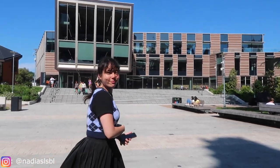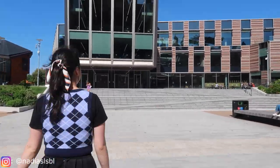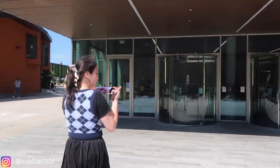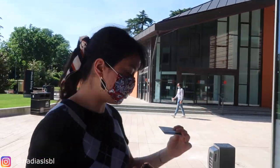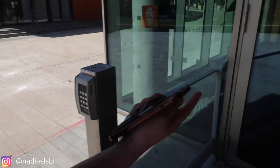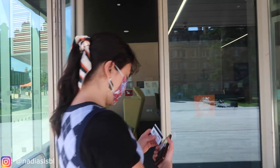Guys, so right now we are in front of the Davison Building. Basically, this is the second library, the one that is modern, right, Shelves? The main library, yes. I'll talk a bit more when we're inside, but let's go. Student card. It's a bit dark, but there we go. We shall enter.